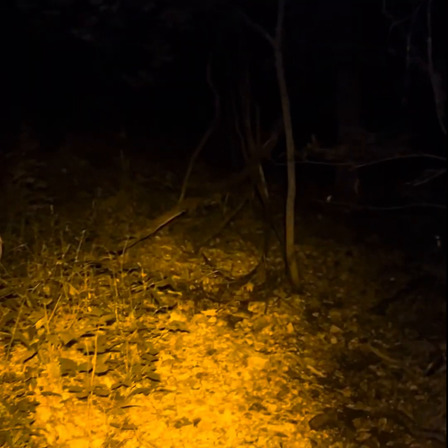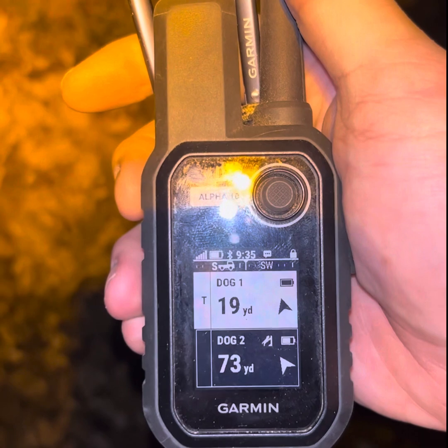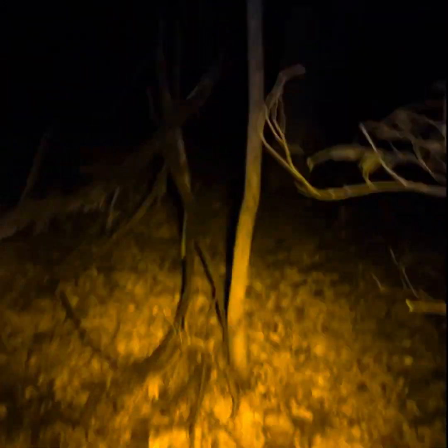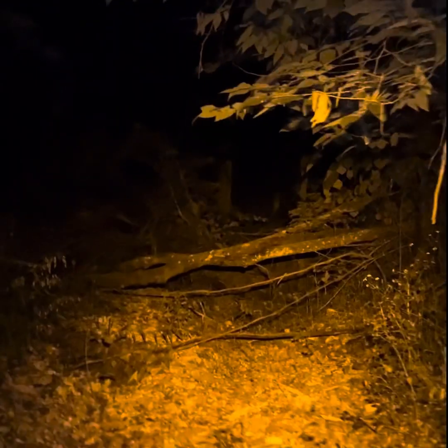And she just started barking. She's about 73 yards away. So let's go see what she has. She's a younger dog I got. She's actually only ever treed one coon by herself that I've seen. And then she has treed on another tree when we were in northern Missouri. But it was so thick I couldn't see if there was a coon in it or not.